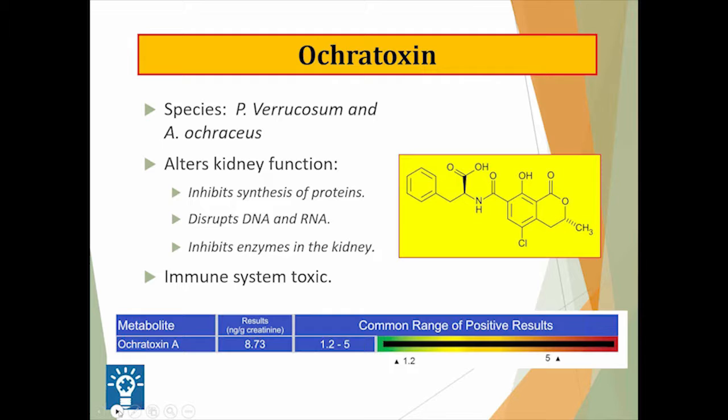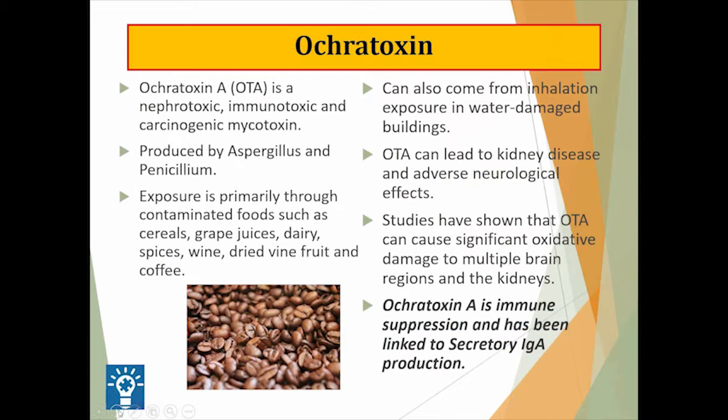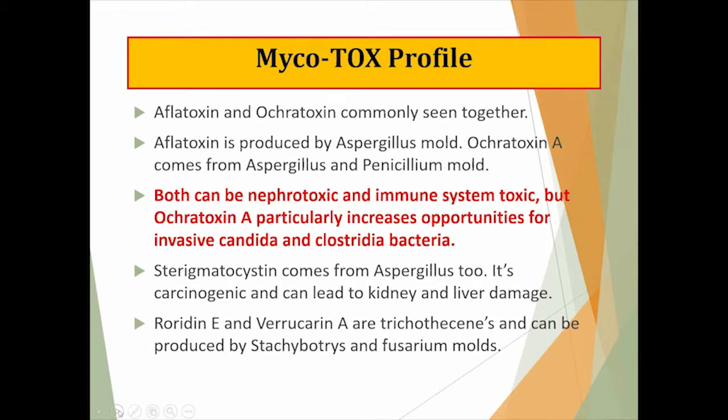And ochratoxin as well is immunotoxic. And you have to think that the gut is one of the largest immune organs that we have. Okay, it can suppress the production of secretory IgA, which then what? Increases the potential for invasive yeast, increases the potential for opportunistic bacterial infection, including Clostridia bacteria. So another tool for assessment, even though it seems non-related to gut function, is the mycotox profile, because you know that some of those mycotoxins can have a direct effect on digestive function.